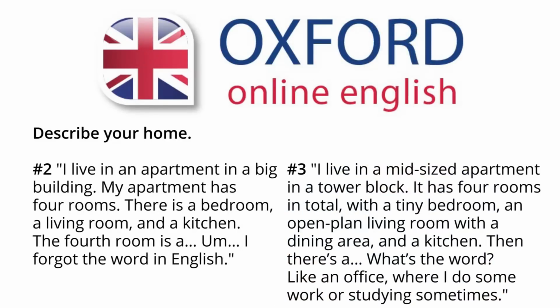The first candidate lives in a big building. The second lives in a tower block. This is much more specific. The second candidate also uses a lot of adjectives like mid-sized, tiny, or open plan, while the first candidate doesn't add any description. Using a variety of vocabulary can make your answer clearer and more descriptive.